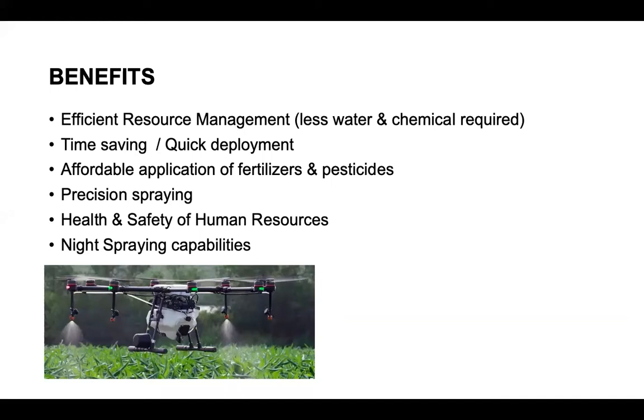Then obviously precision spraying. One of the key areas that we've seen benefit for our farmers and our customers is just the precision around being able to spray over particular rows and doing repetitive missions. What we know from working with and speaking to the different farmers is that you'll find that if you hire, let's say you have a 10-hectare plot, a farm, right? And you've got a particular crop, be it maize, be it soybean, or whatever it is that you're planting, right?